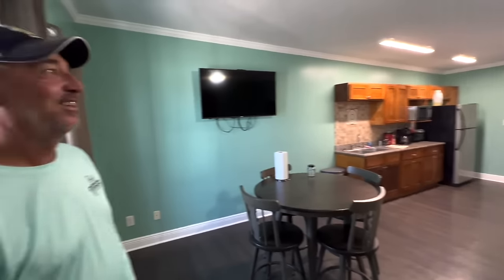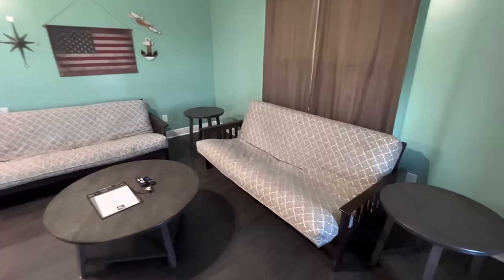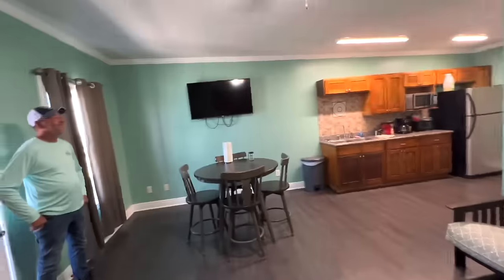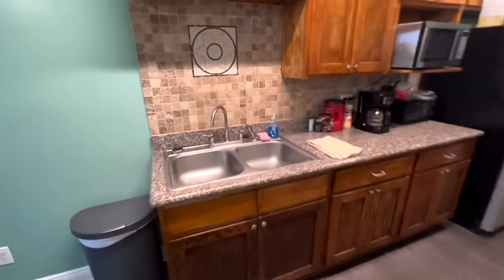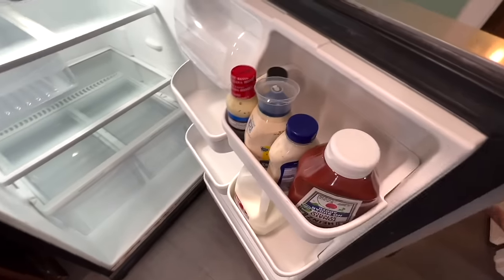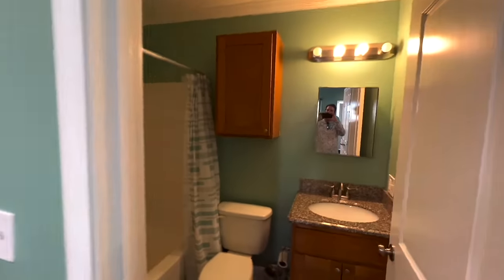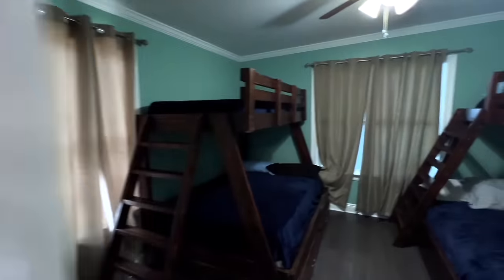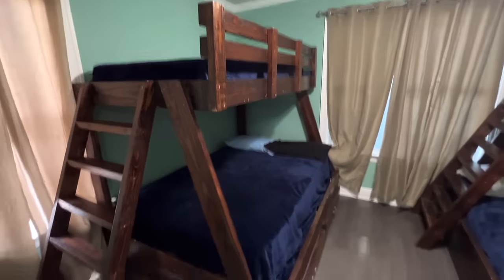All right, y'all. Here's the inside of one of the cabins. I mean, come on now. Couldn't you see yourself chilling here, watching the TV after a fishing trip? Everything you need. Got the refrigerator. Oh, he's even got condiments. Nice, clean bathroom. They got the bunks, so you and your buddies can come fishing down here in Delacroix. Stay at Sweetwater.